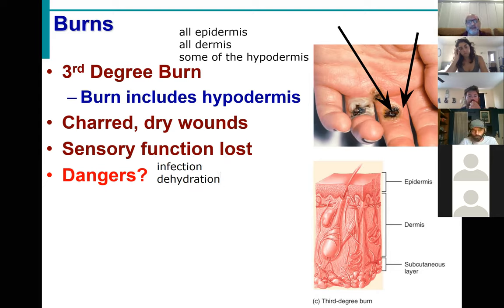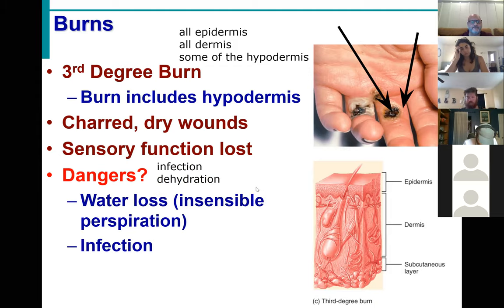If we want to try to maintain some of the function, maintain some of the appearance of it, maintain that water loss, maintain that protection from infection, they will often do skin grafts in those areas to try to replace the skin that has been damaged.